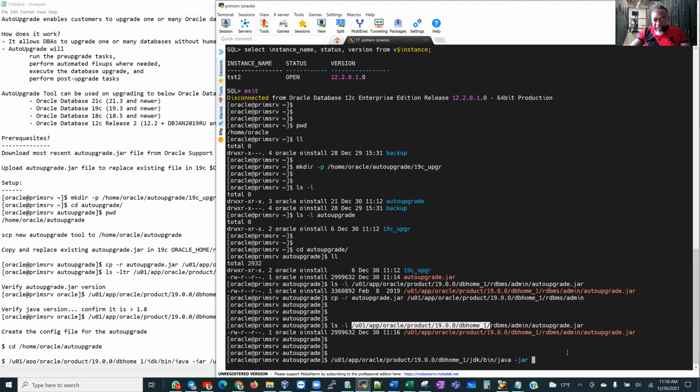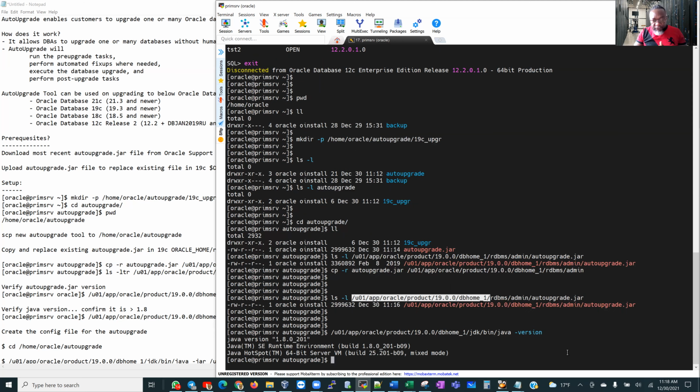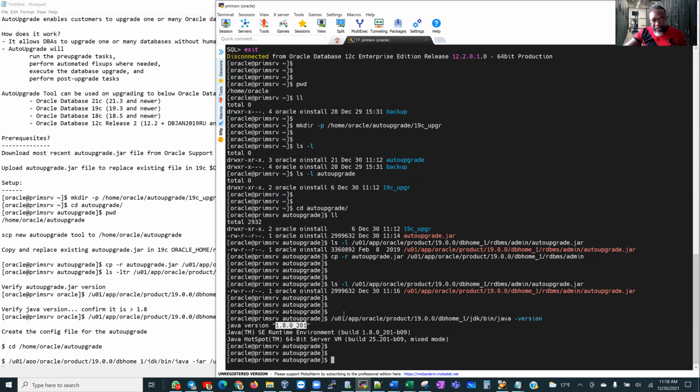So let's first of all check our version for Java, sorry, -version. Let's check our Java version. So if we use this command, we would get Java version 1.8, which is exactly what we want it to be. Now let's go ahead and check our autoupgrade version. We use the same command, but we would call up the java -jar and run that on our Oracle 19c home autoupgrade.